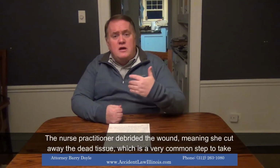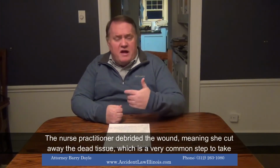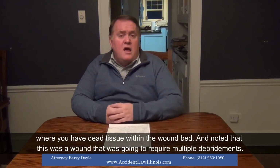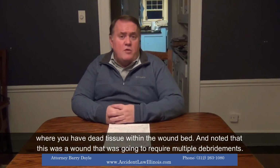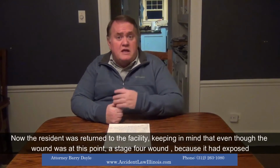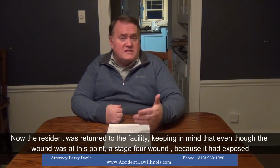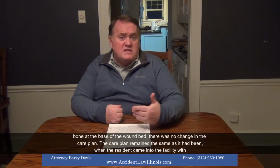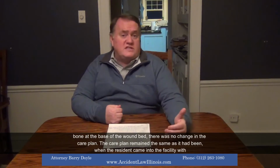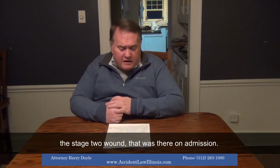The nurse practitioner debrided the wound, meaning she cut away the dead tissue, which is a very common step to take where you have dead tissue within the wound bed. And noted that this was a wound that was going to require multiple debridements. Now the resident was returned to the facility, keeping in mind that even though the wound was at this point a stage 4 wound, because it had exposed bone at the base of the wound bed, there was no change in the care plan. The care plan remained the same as it had been when the resident came into the facility with the stage 2 wound that was there on admission.